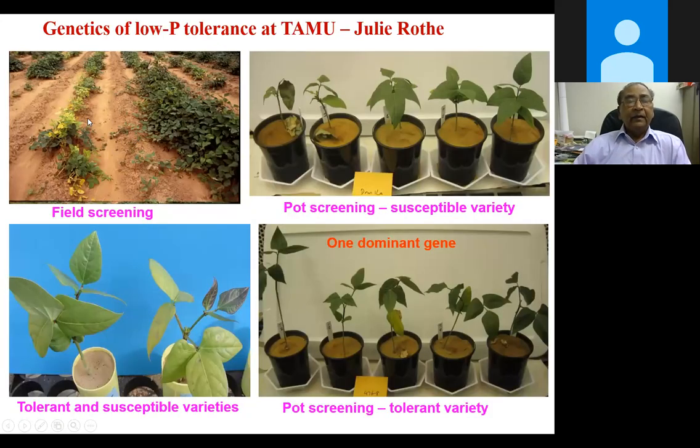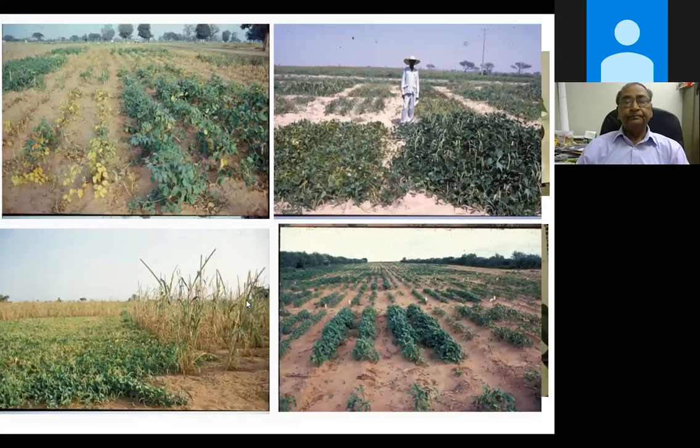Same thing for low fertility: we screened lines in a very poor soil, and we got major variability among the germplasm for low phosphorus tolerance. We tested this in pot culture, work done at Texas A&M. This is the susceptible to phosphorus, and these are the tolerant to phosphorus. And we found again one dominant gene for the low phosphorus tolerance.